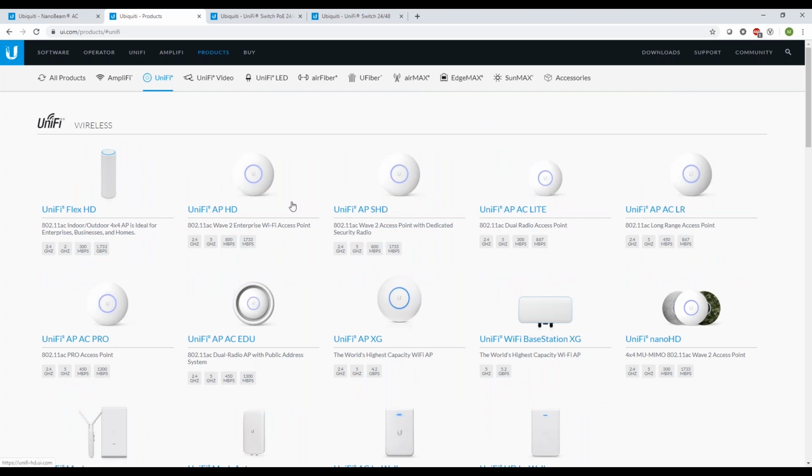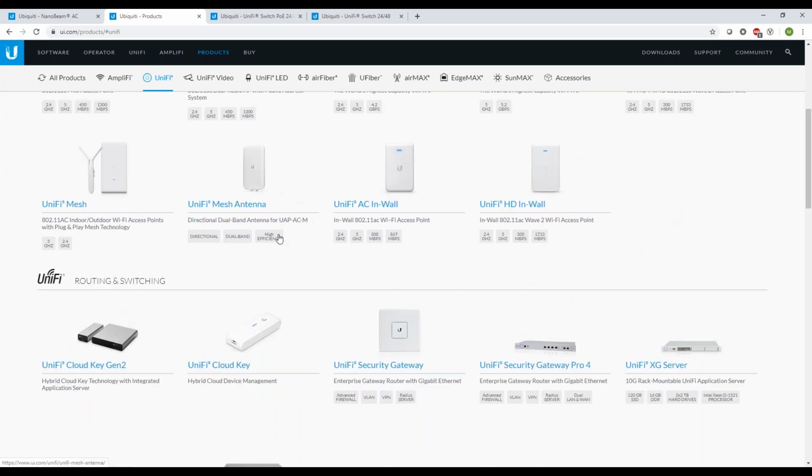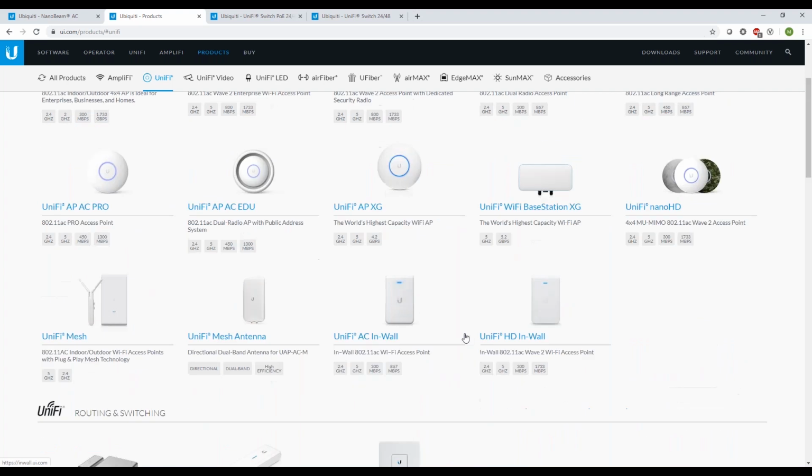the rooms, you've got an HD in the conference room, and you want to add an in-wall to the conference room to have some Ethernet ports available. All those can be managed through the interface together, and can have the same SSID and seamless roaming between them.